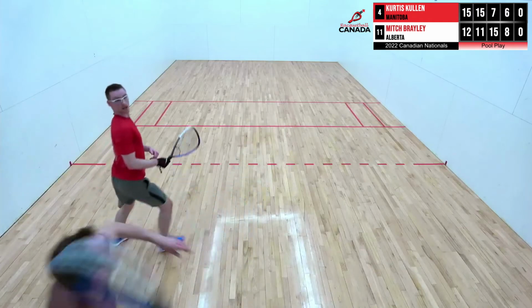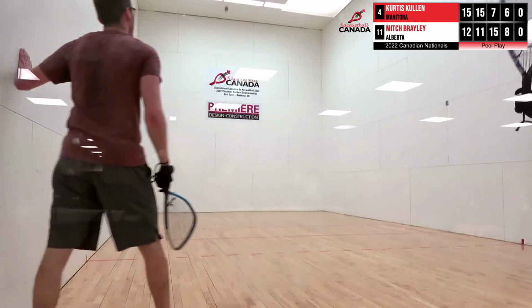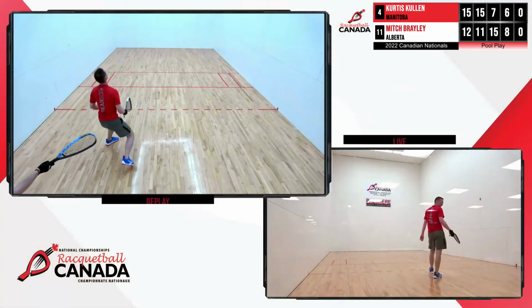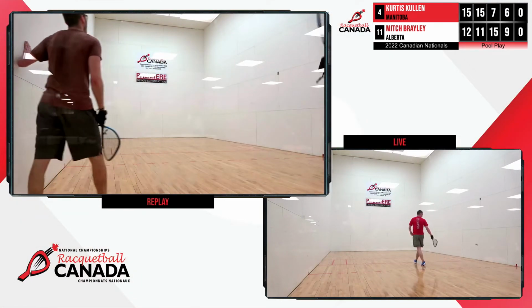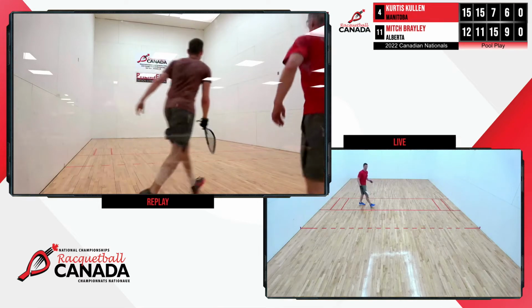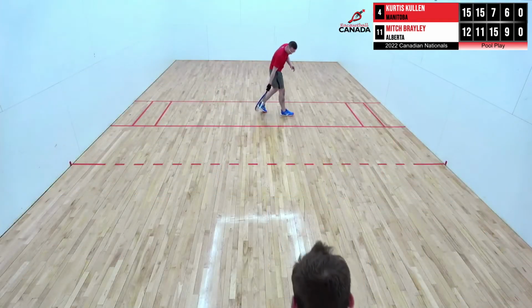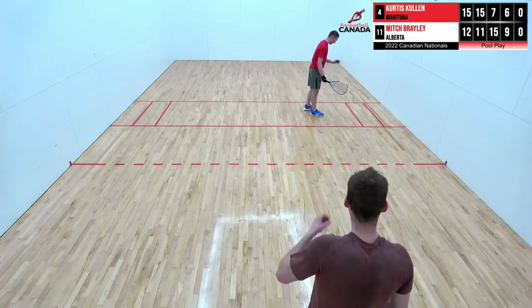Blistering serve from Kurtis Cullen. Oh, I like it. That's a Tim shot, JT. That's the power. That's the kind of power I have. 9-6. Can't hit it hard, so you got to hit it soft and accurate. That was clever. I like it.